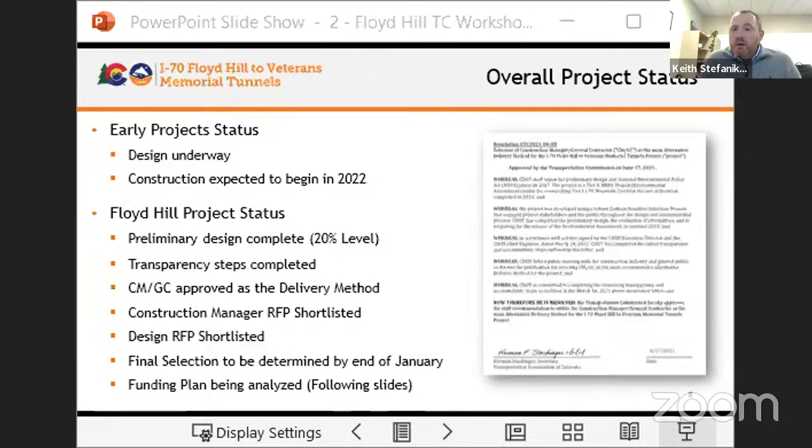A construction manager RFP was released and shortlisted. We just conducted final interviews last week on that selection. We have not made that selection yet at this time. The design RFP was released and shortlisted. We have interviews on Friday for those shortlisted teams. We anticipate making a final selection for both the construction manager and the designer by the end of this month, January.